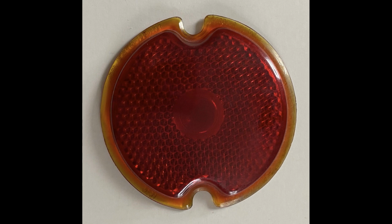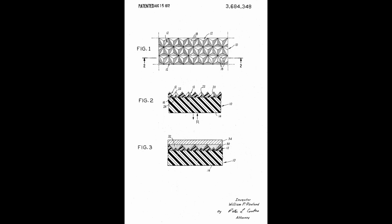That is, until Bill and Hugh Rowland came along. The Rowland brothers of Connecticut did what no one else had ever considered doing. They innovated and invented a way to miniaturize a prismatic cube corner array and integrate this array into a thin, pliable film. To do this, man-made microscopic prism arrays, not much larger than a human hair, were embossed onto the back of a clear or tinted polymer.